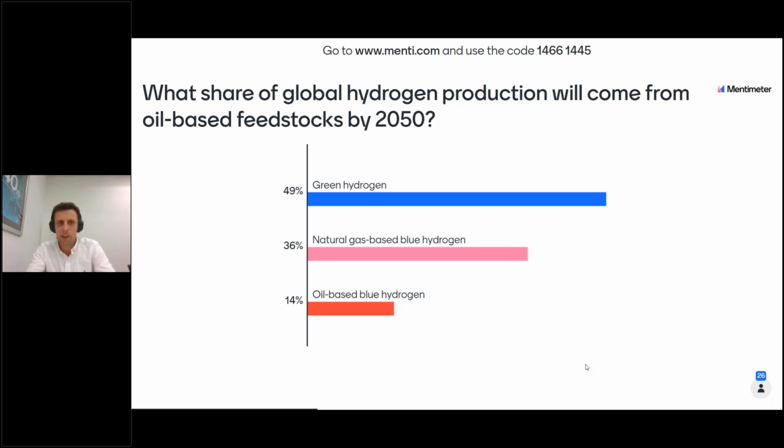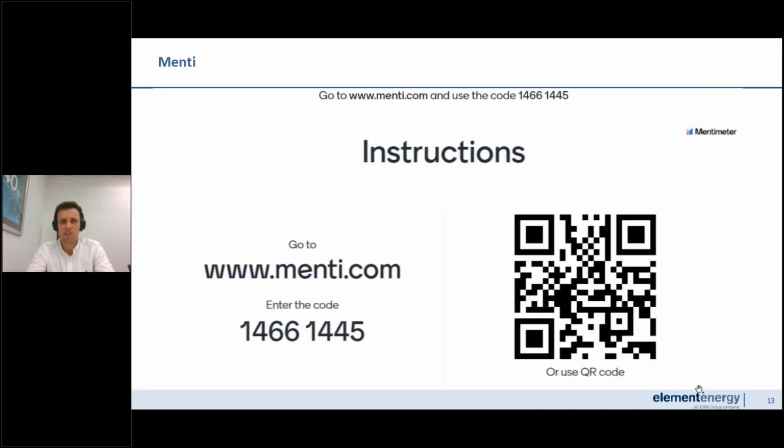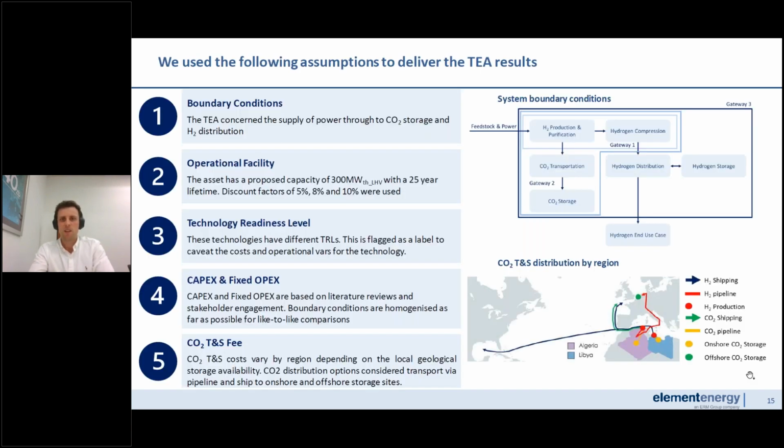Okay, so we're looking at about a 50% split for green hydrogen, and then the rest, well, more natural gas than oil. So I'll switch back to the presentation. That should be running in the background there if anyone else is a bit slow on putting their results in.